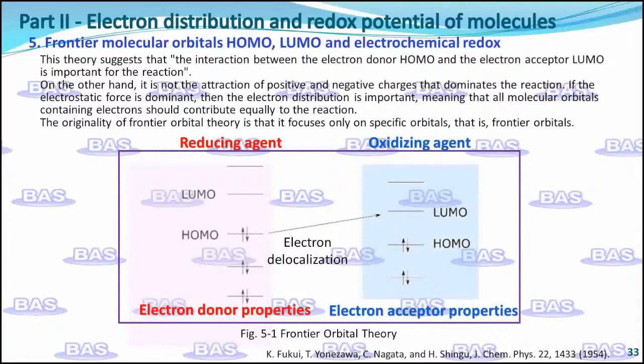In organic molecular reactions, the HOMO, highest occupied molecular orbital, in the reductant molecule, and the LUMO, lowest unoccupied molecular orbital, in the oxidizer molecule, interact with each other, and the delocalization of electrons occurs and redox reactions take place. When molecules are close to each other, their molecular orbitals overlap and interact with each other.